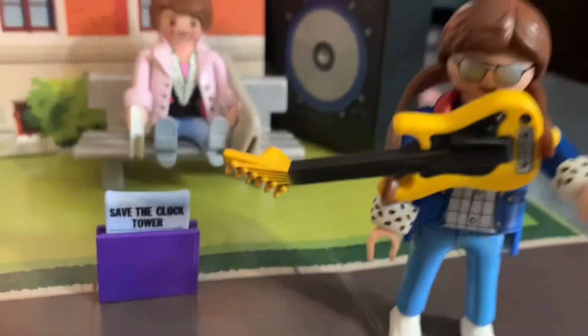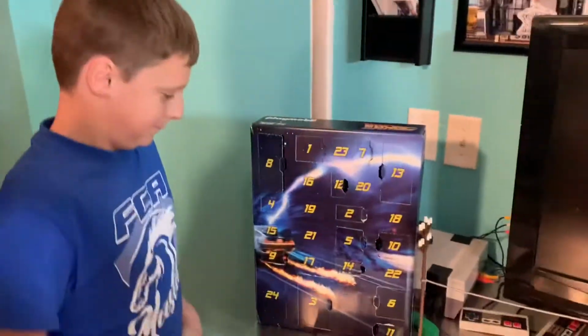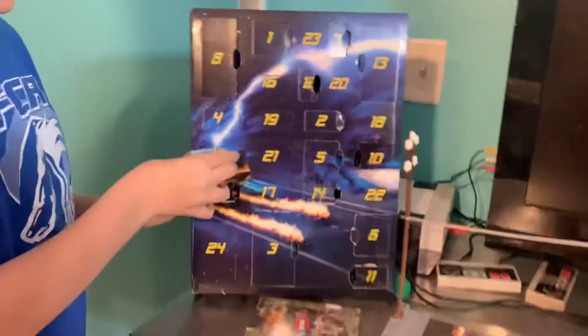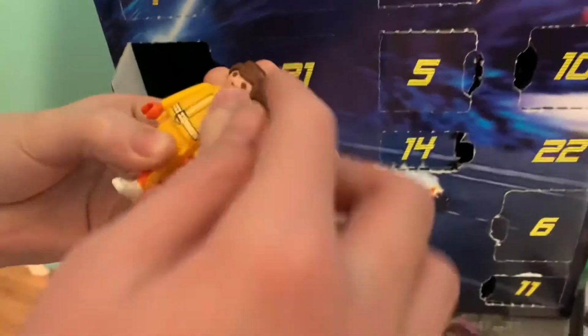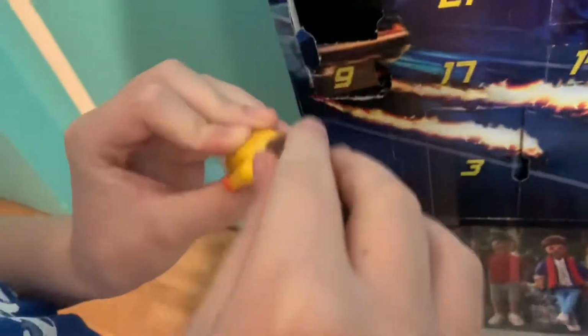That's really cool. Day number 15, huh? Day 15. That's right. Okay. Is it going to be a new person? Who is that? It's Mark. Looks like Marty McFly. And by the looks of what's on his head, same as Doc Brown, probably tomorrow's will be the helmet.